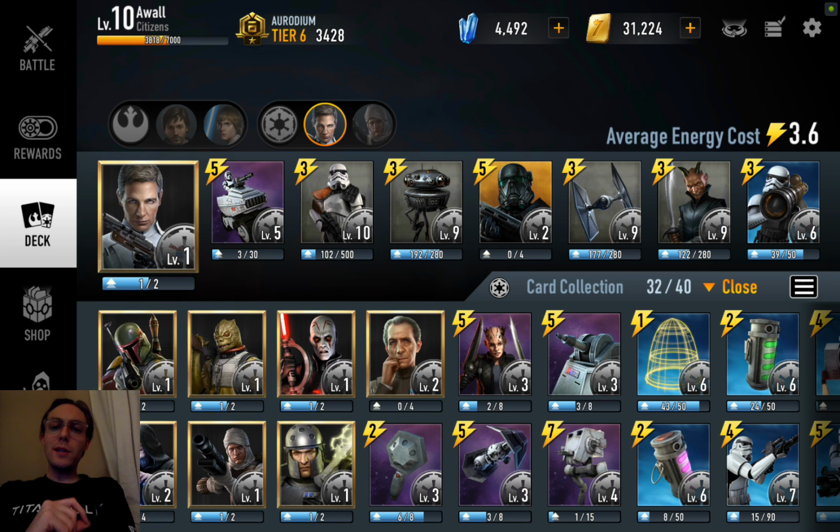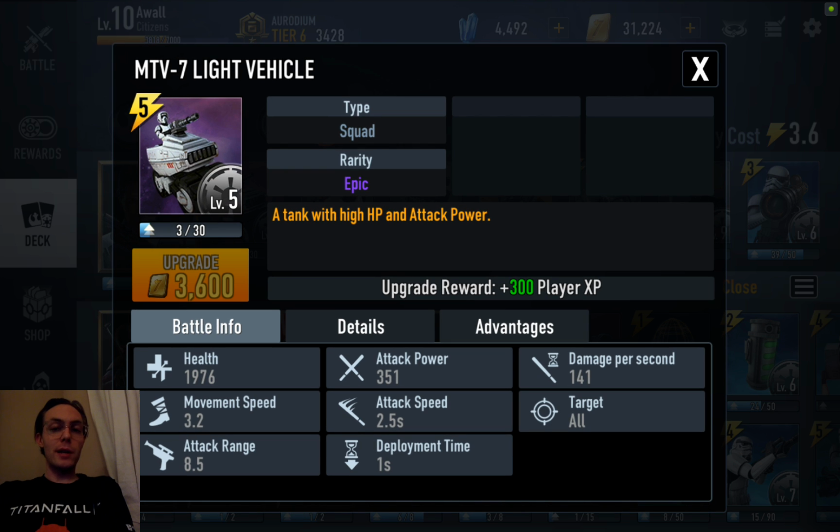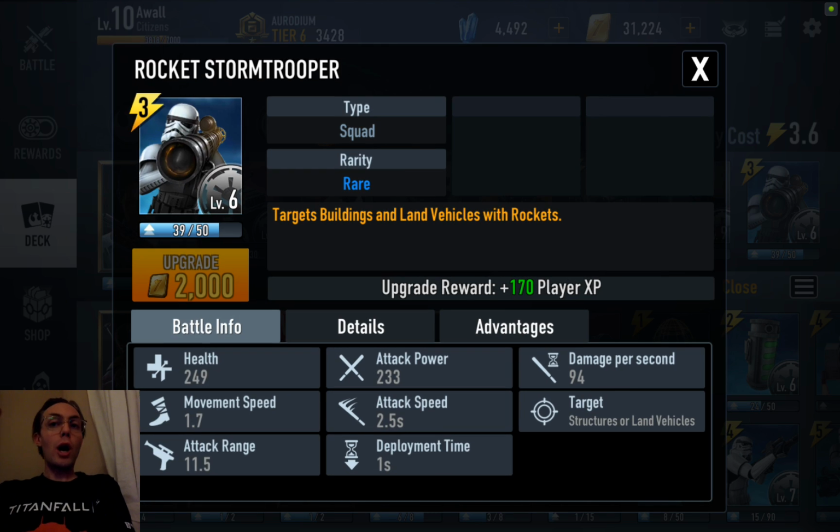But one of the weaknesses of light vehicle is that it does not only target buildings, and you could call it a weakness if you're having trouble pushing down lanes and you're having trouble actually taking down objectives. It's very strong at defending, but how do you actually take down that turret and really push through if you're up against an enemy who's effectively defending themselves? And I typically like to build my decks with the light vehicle with a complementary rocket stormtrooper.